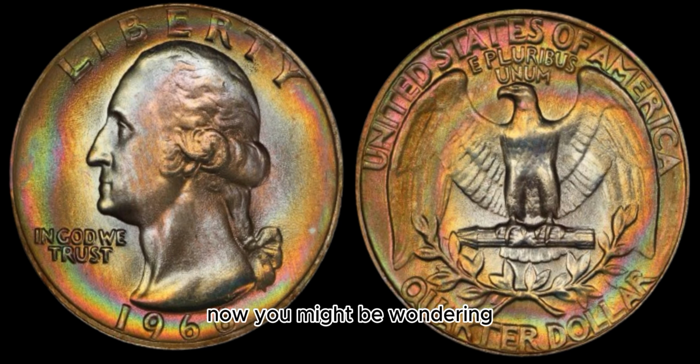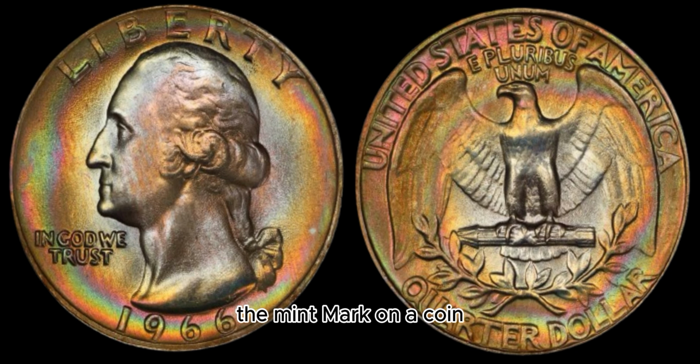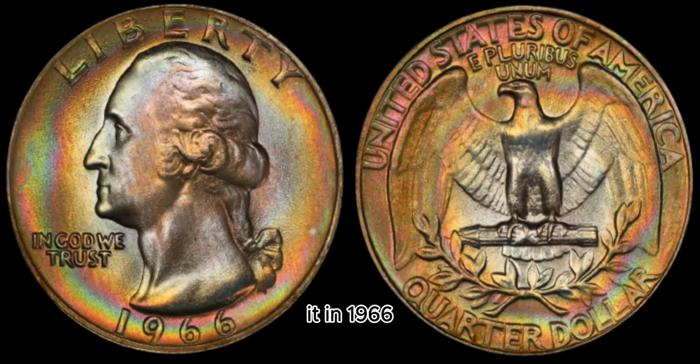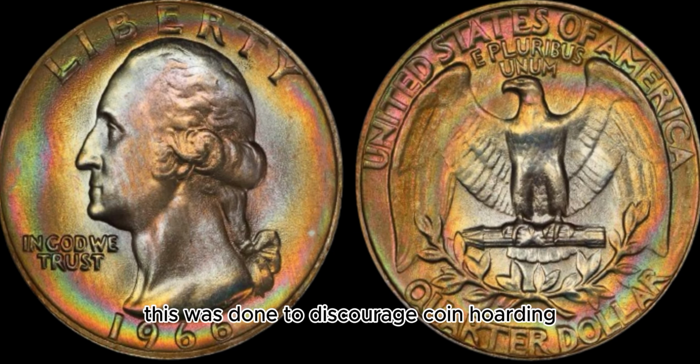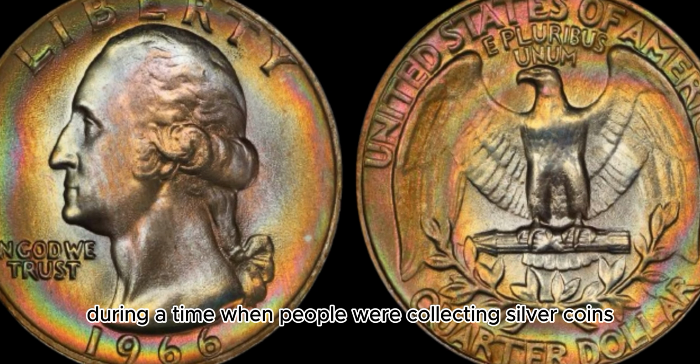Now, you might be wondering, what's the deal with the no mint mark? The mint mark on a coin tells you which U.S. Mint facility produced it. In 1966, none of the coins produced bore a mint mark. This was done to discourage coin hoarding during a time when people were collecting silver coins.